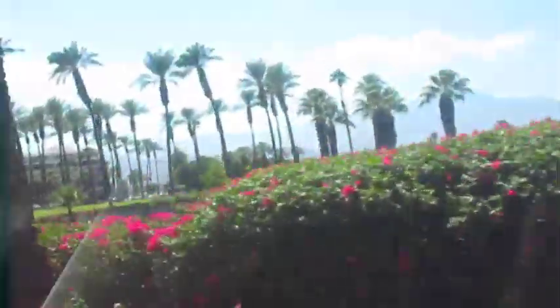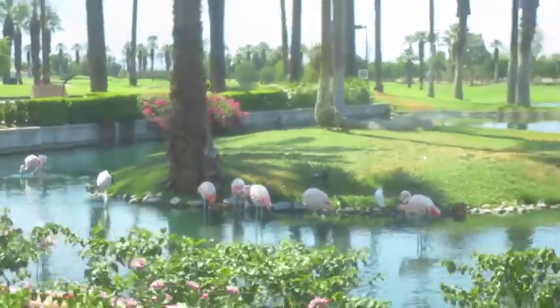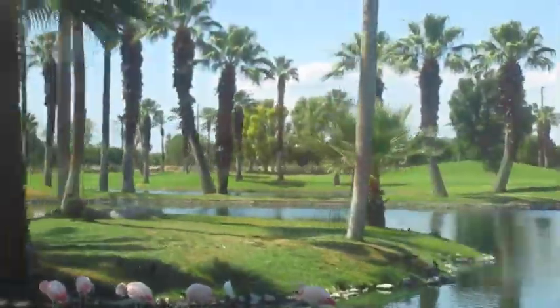Let me see if I see them. Look! Look, they're right here. Flamingos! Look, they're all sleeping.